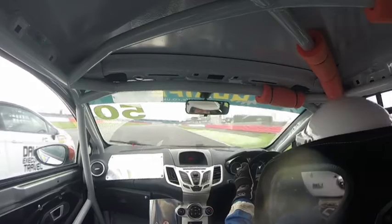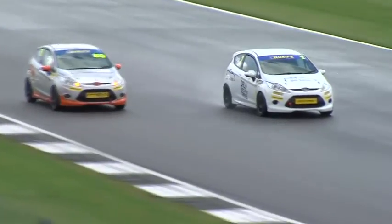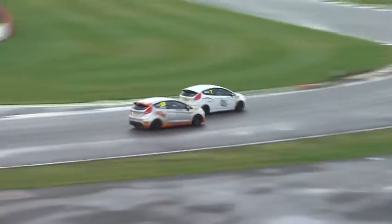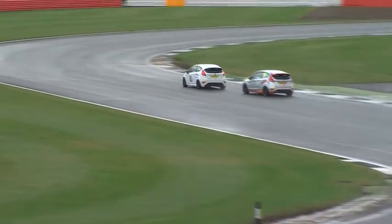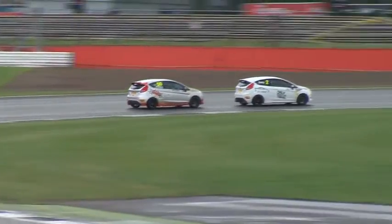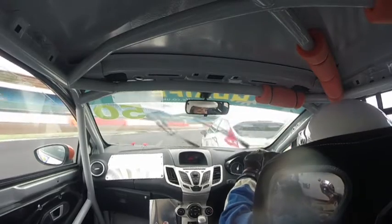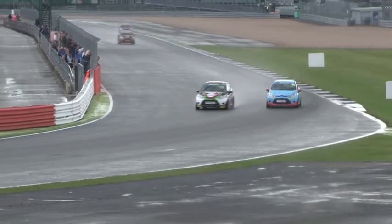These two have been metaphorically tied together the whole meeting so far, and it's Daly in white, right of shot, that holds sway at the minute up ahead of Penny Jones. Penny just pipped him in race number 1, and Penny takes a deep line there into Brookland. She's going to sweep back to the outside line at Luffield here, and the former mini racer is challenging hard. Some great racing these two have had, and wonderful to see new names coming into the C-Tech S class.